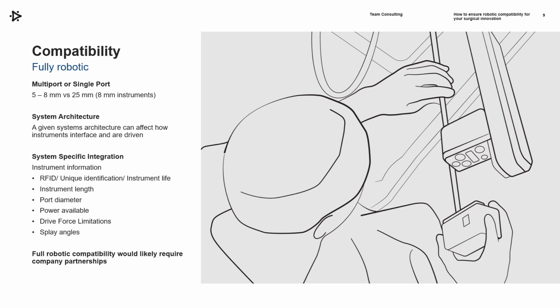So a multi-port system is typically constructed of 3 to 5 ports, one of which will be for the scope. They're 8 mm in diameter for the surgical instruments, the surgical tools, but it is commonplace to have an additional port, a larger auxiliary port, in order to get things into the surgical field, or for specialist tools such as vessel sealers or staplers. So you have the option to get things into the surgical field using that larger port.